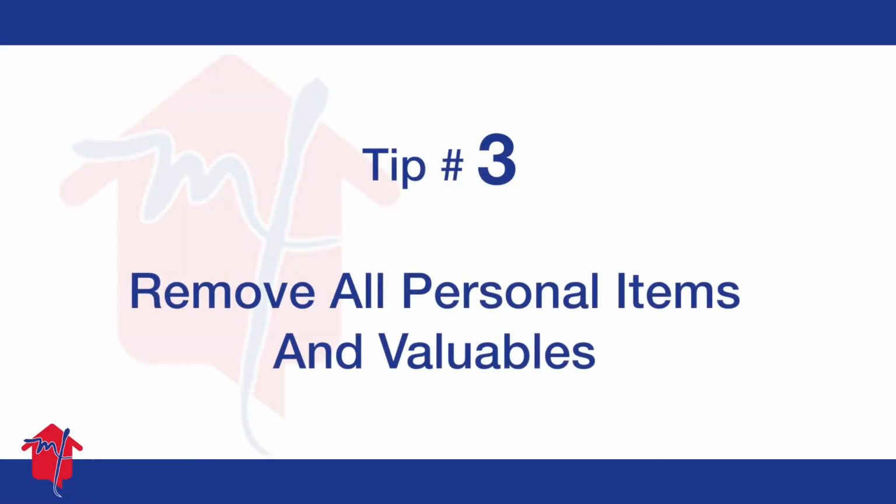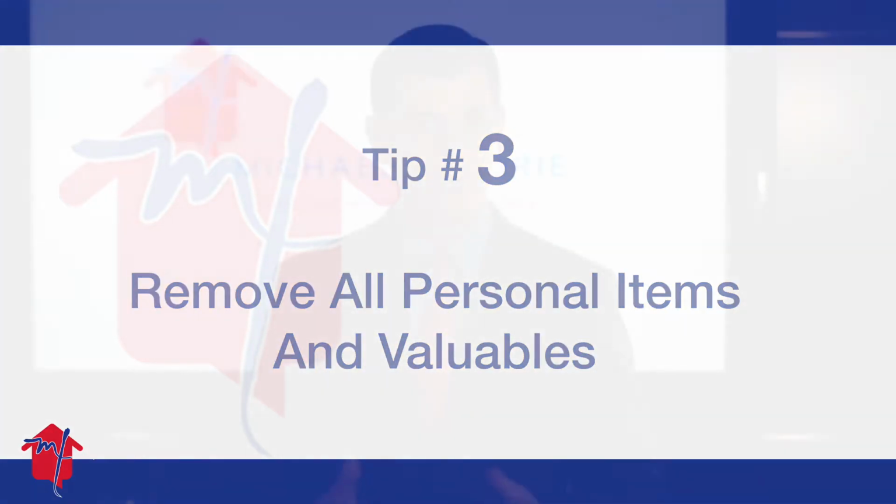My third tip, remove all your personal items and valuables. Of course, valuables can be stolen, but personal items can cause buyers not to see the property, and instead they see the family that has called this place home. We want buyers to see themselves in the space and not you.